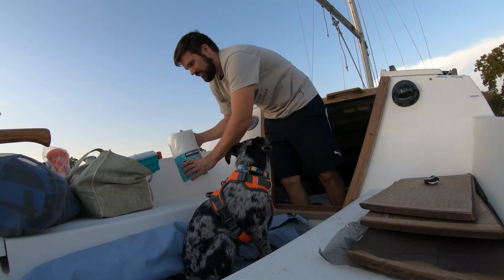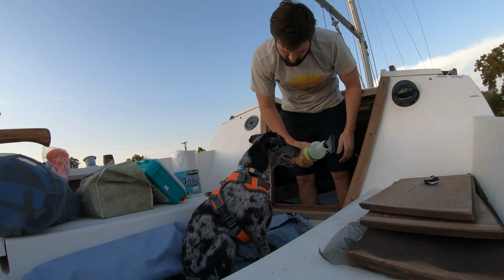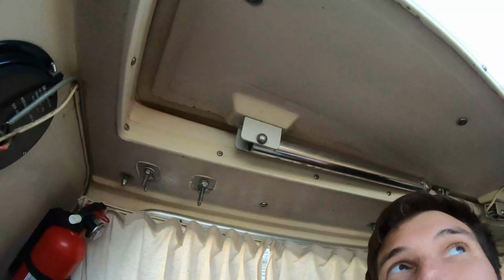cleaning. All right, boat dog, that's your job. We have just a little bit of mildew, but it's been sitting on a dock above the water for 20 years, so really, that's to be expected. Scrub it up, dub.